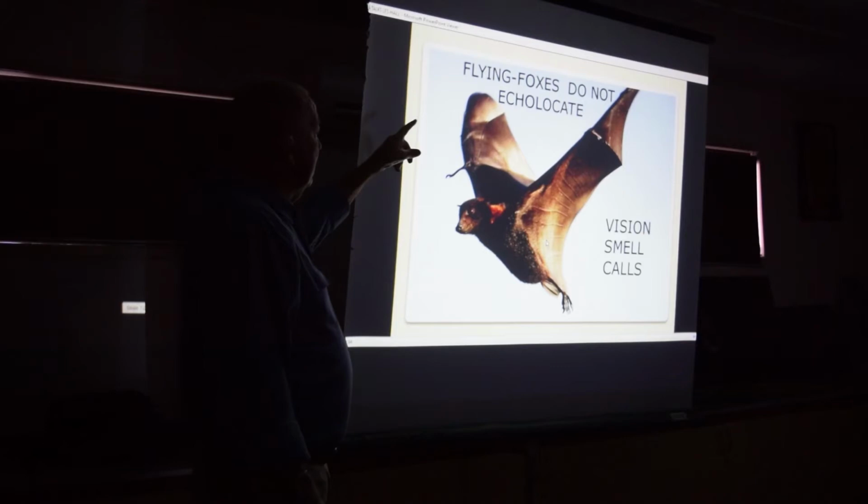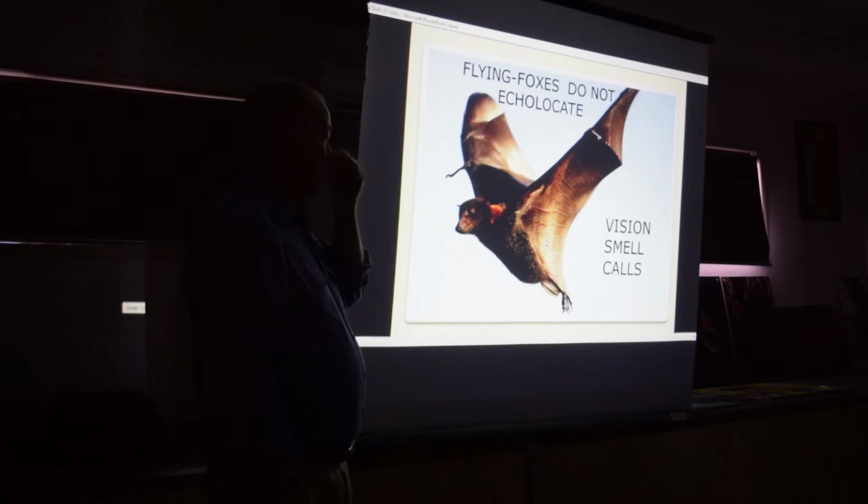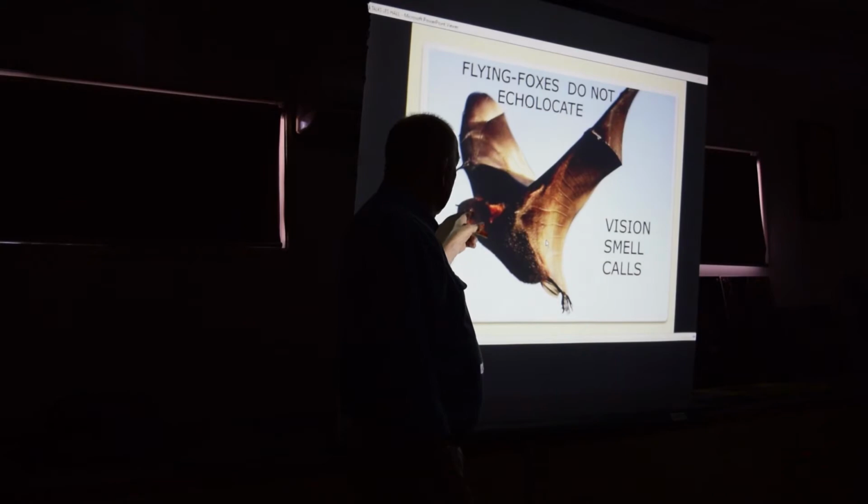Right, just remember, flying foxes don't echolocate. See, the mouths are closed when they're flying. Most of the pictures you probably remember, the ones I showed you of little microbats flying, have all got their mouths open, echolocating. So flying foxes use their sense of vision, they've got extraordinarily good eyes, and smell and calls to navigate at night.